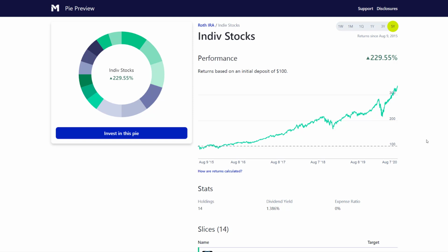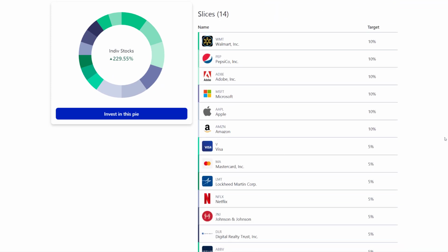So I really like the portfolio. I love the companies that are in here. Wow, this is great.